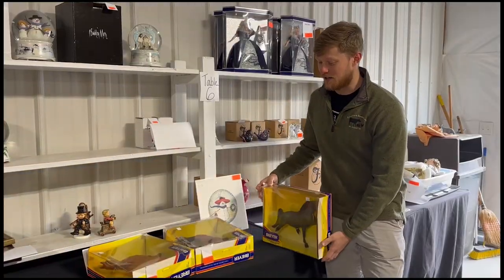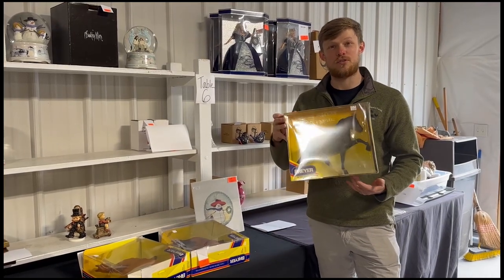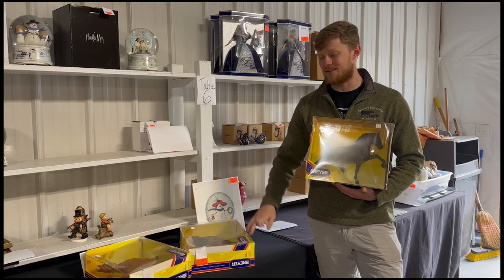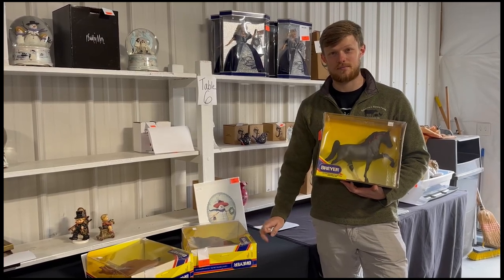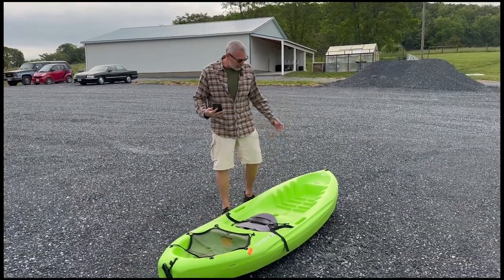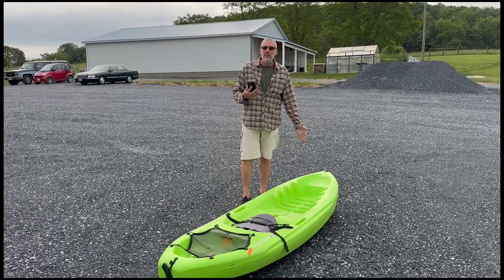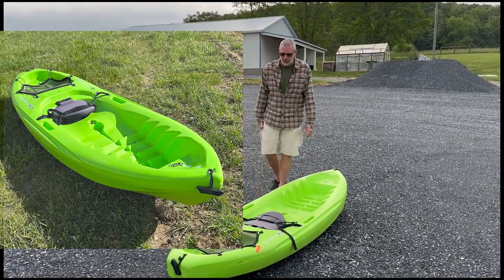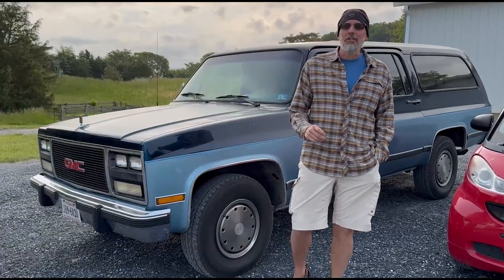And we also had some really neat collectibles last night. I like these Breyer horses. We had three different ones, all in the original boxes. Came in at $26 and $28 hammer price. So for spring day, just what you need, a nice kayak. Came in at $182 hammer price.